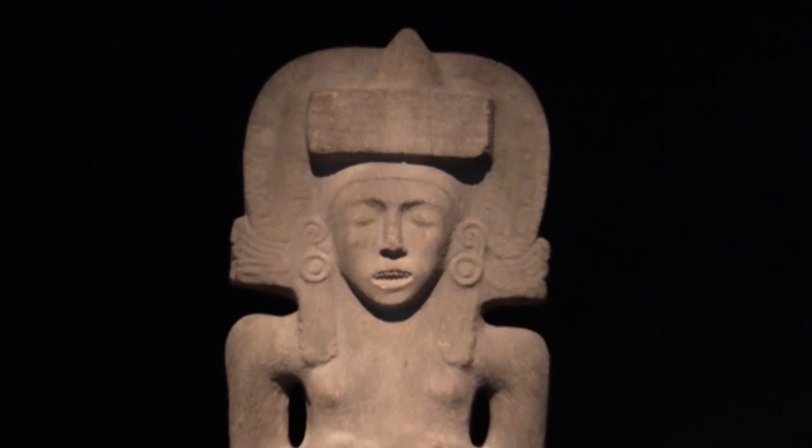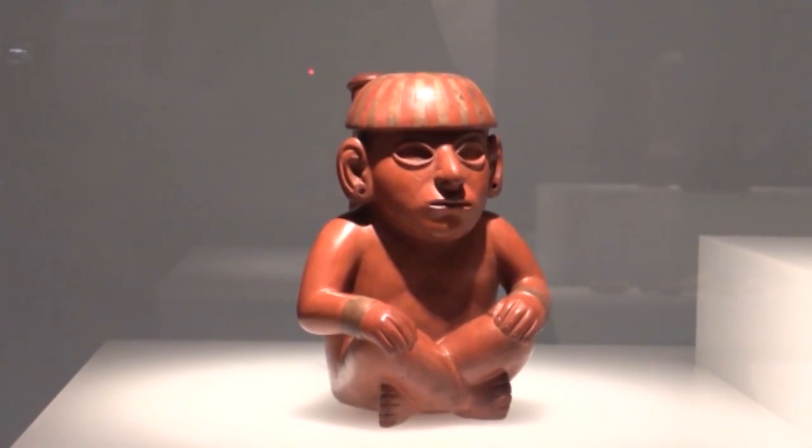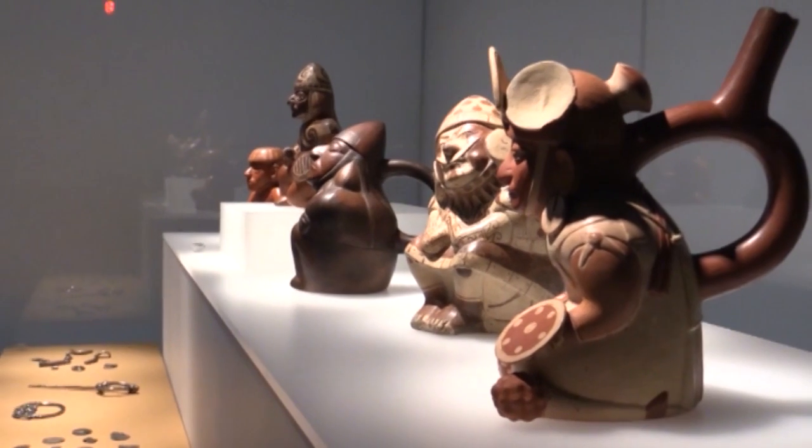And you can hear the excitement all around us. I think people are pretty much blown away by the quality of the material. I think in the old days, the big national museums, whether it's in Europe or anywhere else, might have lent you some of the crumbs from their table, but that's not the case here.